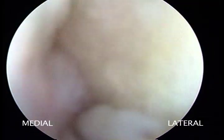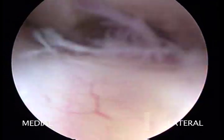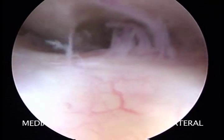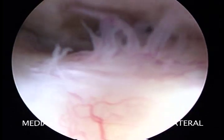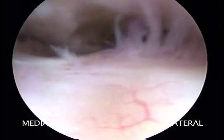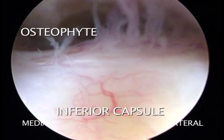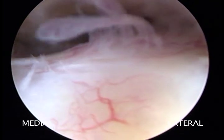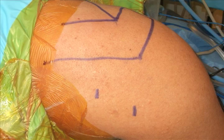The inferior capsular recess is first visualized from the standard posterior viewing portal. Both 30 and 70-degree arthroscopes may be utilized to aid in visualization. Intraoperative fluoroscopy is used to determine and confirm the magnitude of resection. It is preferable to maintain the inferior glenohumeral capsule while the spur is resected to both protect the axillary nerve and minimize fluid extravasation. An accessory posterior inferolateral portal must be created.